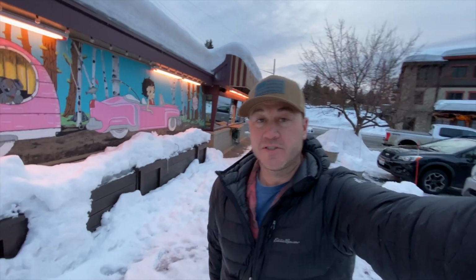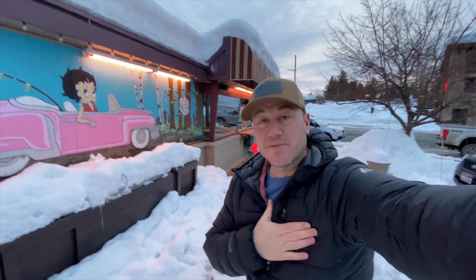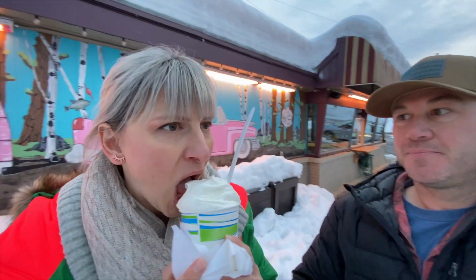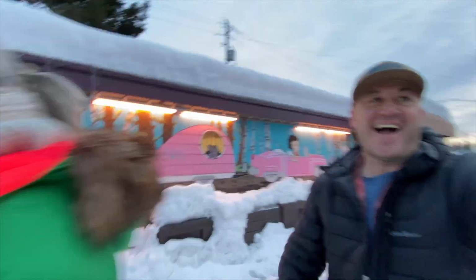This is one of our favorite treats here. It's called My Father's Place. It's not literally My Father's Place. That's what it's called. And they have delicious milkshakes, fries, and hamburgers. Give me that. It's so good.